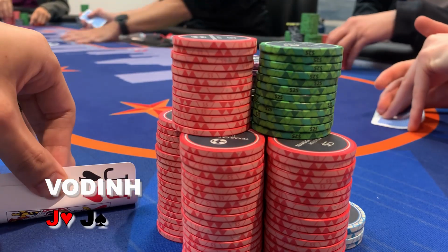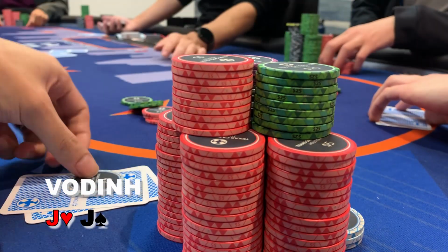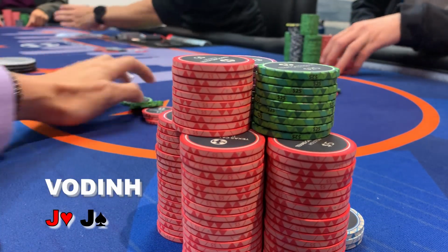In the next hand of note, we look down at pocket jacks. In the cutoff, the hijack opens for $30. We go ahead and 3-bet to $90, and all players fold, so nice little pot to take down as well here.